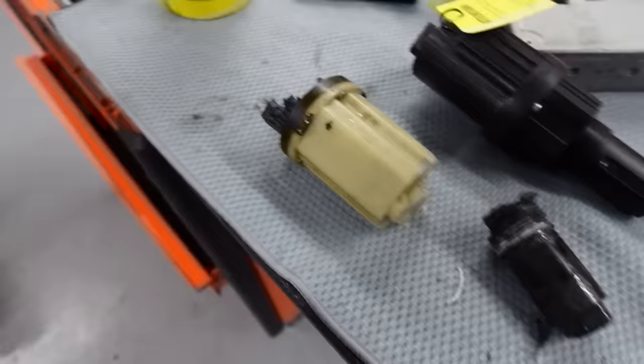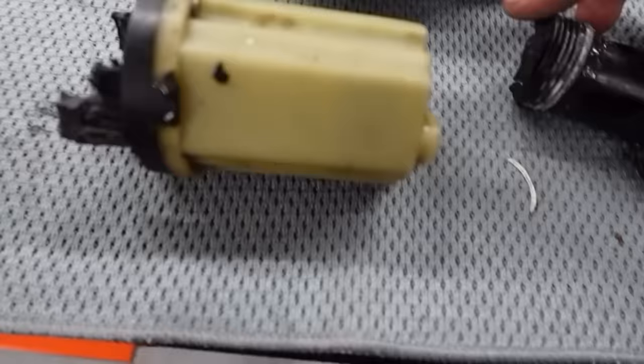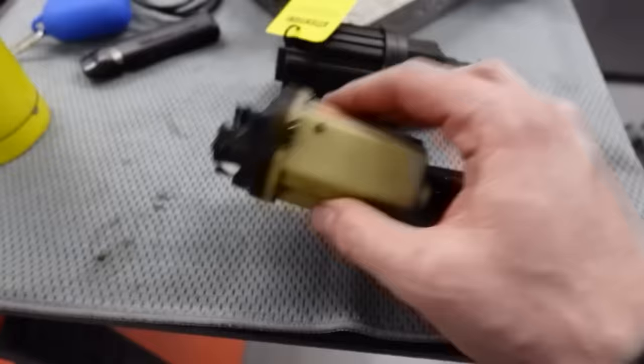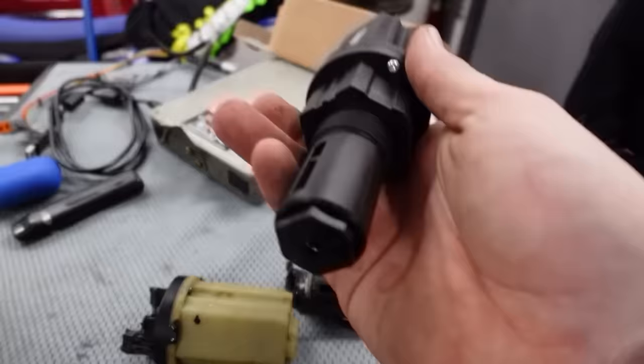2 hours later. Oh my God, after probably close to 2 hours, I got this out of the transfer case. We don't even know if this is the issue, but in order to fix the issue, this had to come out. This is like the actuator for four wheel drive. Thankfully, O'Reilly's.